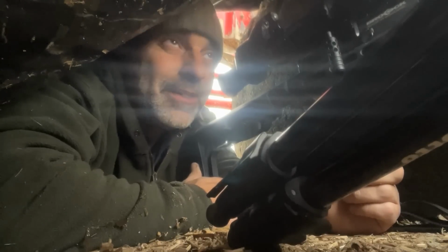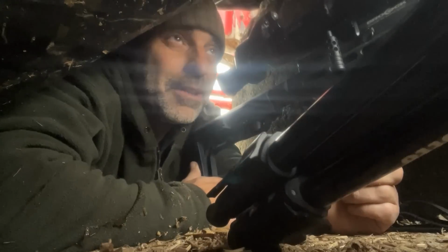That's a magpie down as well. This is proving quite an effective little hide.